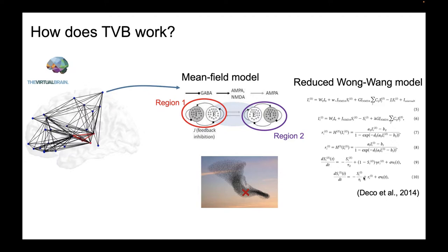So the mean field model or average activity model is placed onto every region. And that means that every region is modeled not with every single neuron, but with populations of neurons, so one level higher up. And here, for example, I used the Wong-Wang model by Deco et al. from 2014. Each region is modeled with an inhibitory population and an excitatory population. And you see that they're interacting with each other, and these interactions are described here with differential equations.